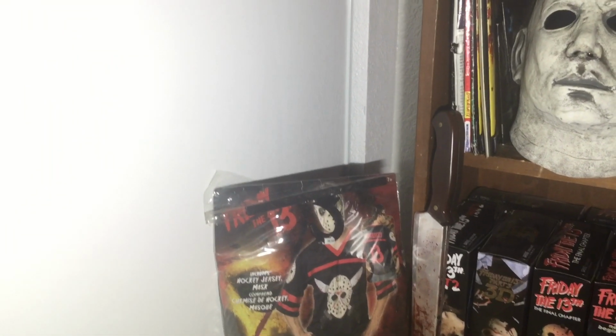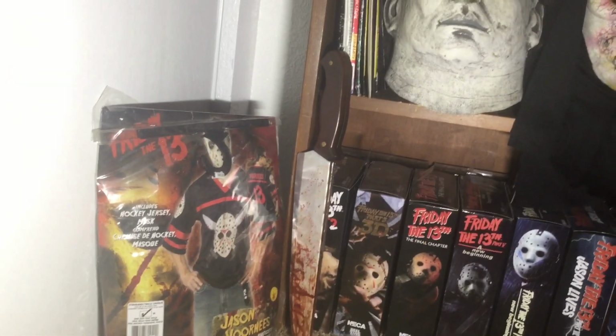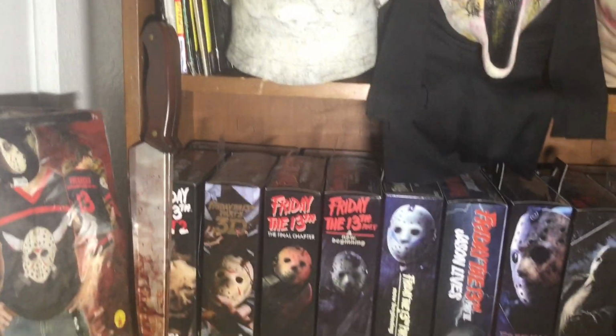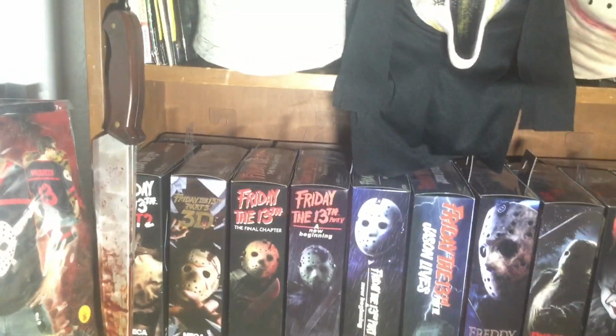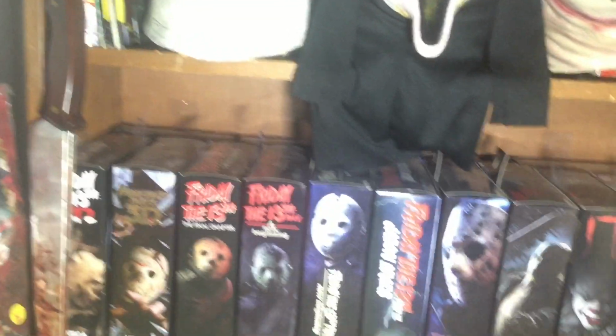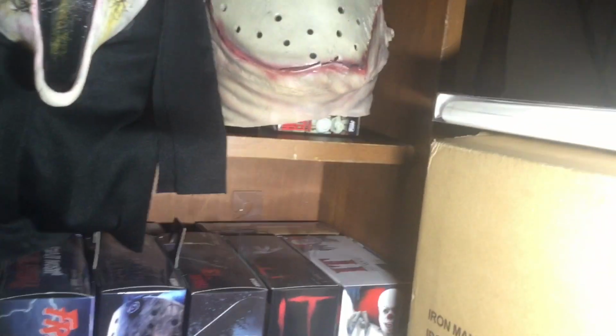And then down below here we have this Ruby's hockey jersey, along with this Spirit Halloween knife that I bloodied up a bit. And then down below here we have the empty NECA Ultimate figure boxes. So you have Part 2, 3, 4, 5, and 6, versus the reboot and the Pennywise boxes there.